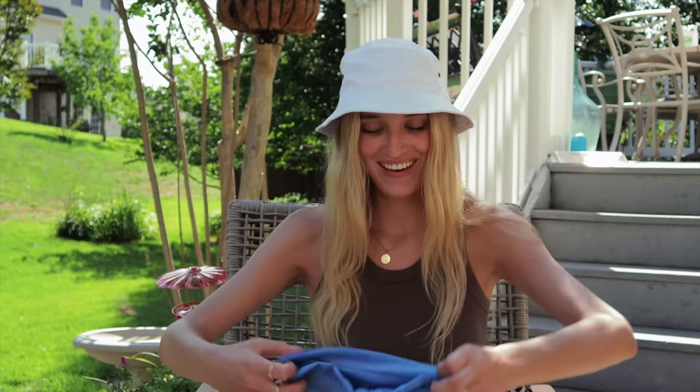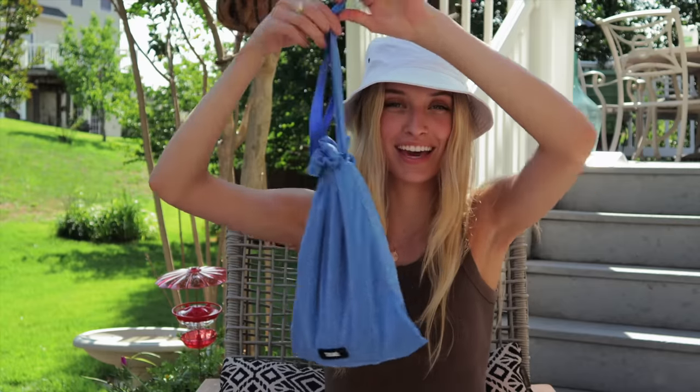I love this bikini. This is one of my favorite bikinis I got. It makes me so happy. But yeah, this is a 10 out of 10 for me. Triangle, I will be buying more bikinis from you.